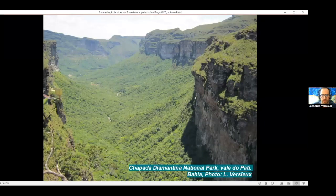Another picture from Chapada Diamantina National Park, and then we can compare the distinct habitats provided in the same area. So we have forests, we have streams and rivers with more humidity, we have vertical cliffs, we have open fields, we have rocks. So all these will contribute to the diversity of bromeliads you will see.